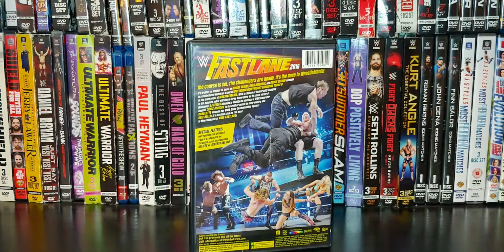We also had Big Show, Kane, Ryback versus Braun Strowman, Luke Harper, and Erick Rowan. This was back in the prime days of the Wyatt Family. Charlotte Flair versus Brie Bella for the Divas title. Of course, as we know, the Divas title would be retired at WrestleMania, where they introduced the new Women's Championship.